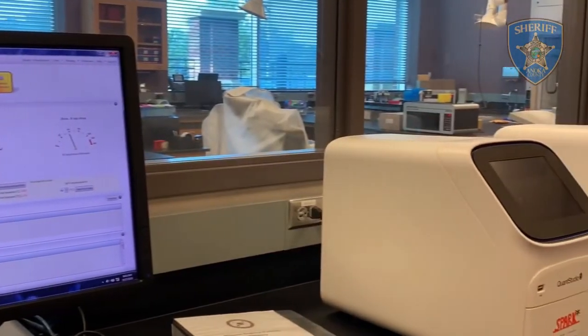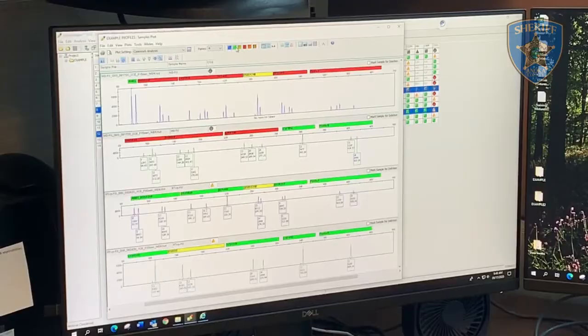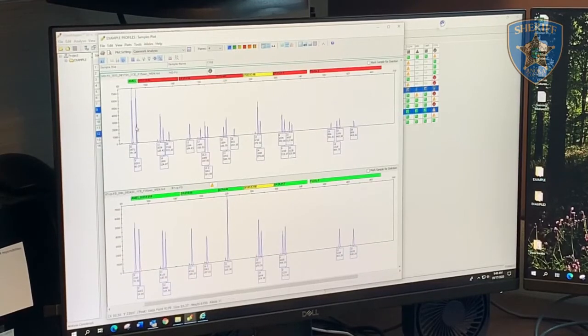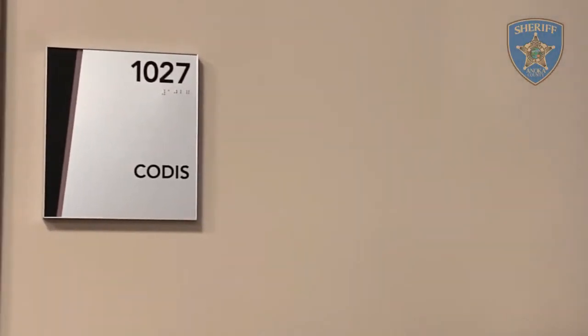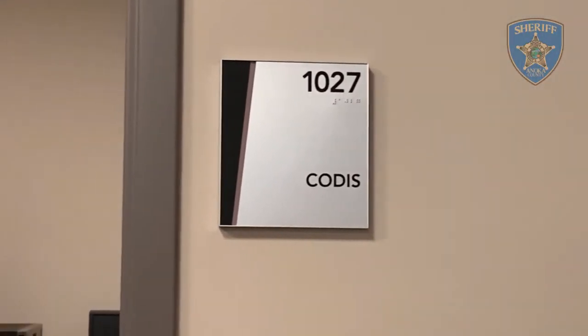Once the scientist is able to analyze the results, they can then compare it against a sample from a suspect or consider entering it into the Combined DNA Index System, or CODIS. If the profile meets specific criteria to be entered, it can be run against DNA collected within the lab or be run against DNA in the state and federal databases to see if there is a match.